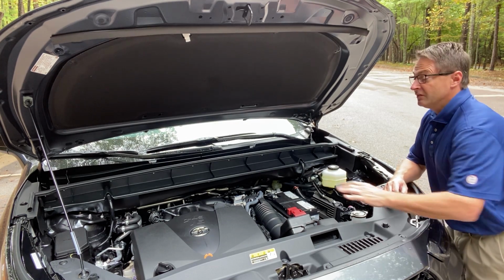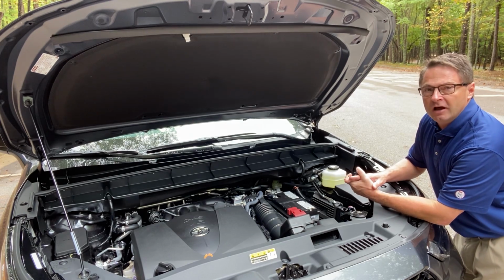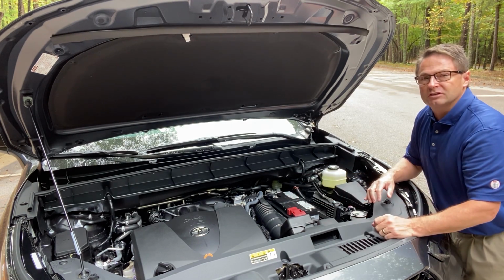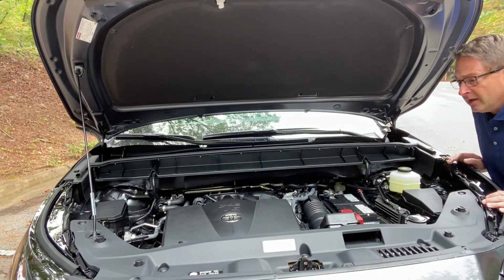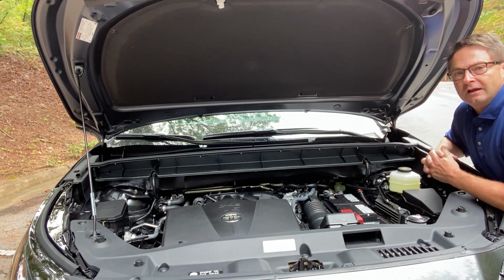I thought I could avoid planes because I'm at Umstead Park, but no, there's one flying overhead right now. This is a 3.5 liter V6 engine. It works with an 8-speed automatic transmission with sequential shift. It gives you 295 horsepower, 263 foot-pounds of torque. Sport tuned suspension.